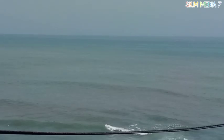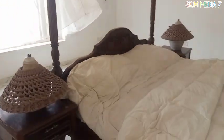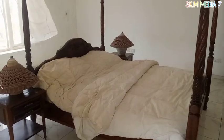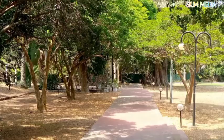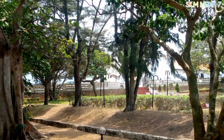So theirs was Osu Castle. Then Cape Coast was for the British, and this one was for the Danes as well. Okay. So where we are standing is a beautiful garden, but it comes with a sad history. This was the original home of the Osu Alata people, before their king sold the land to the Danes in 1659 for 3,200 gold florins.